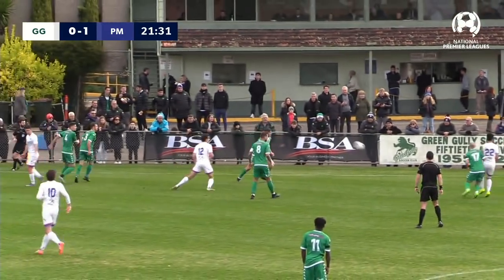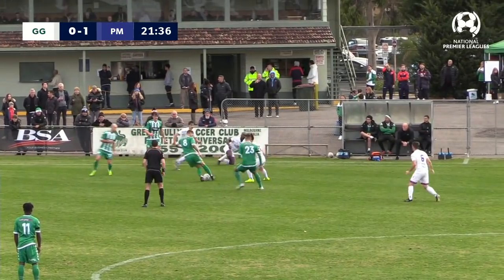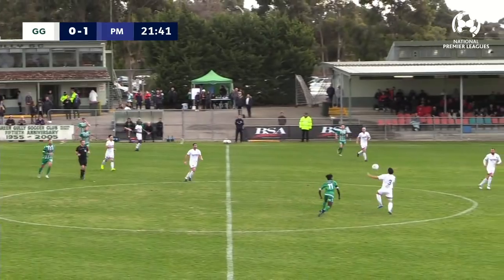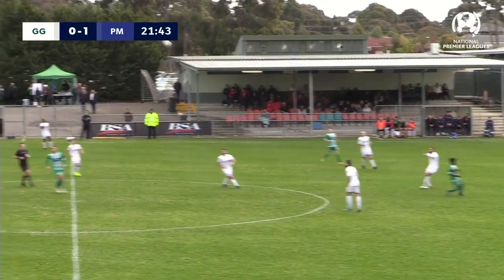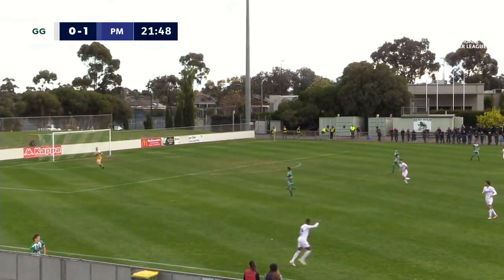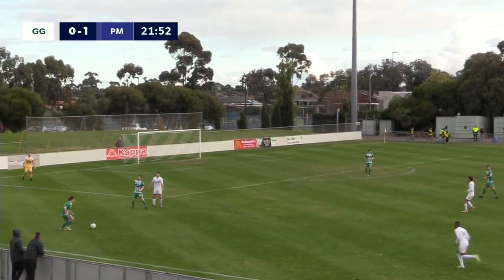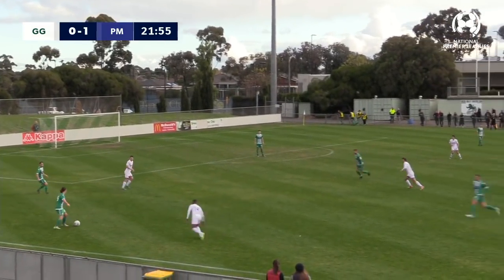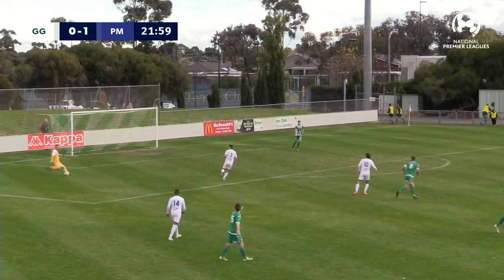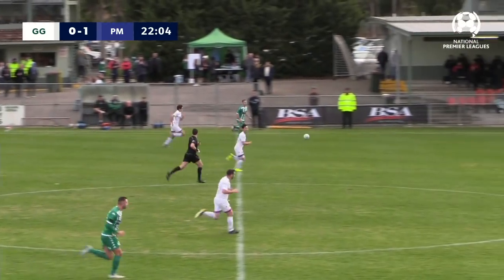It's Karoma with that ball in. It's come straight back to him. A couple of shouts by the Port Melbourne faithful. The ball's hit the referee. De Godoy with that volley sliced out. It's been thrown in by Walker. Received the back. And Green Gully looking to reset from the back here. By that crossfield switch ball. Beautiful ball here by Tyson.